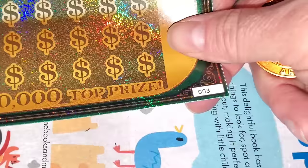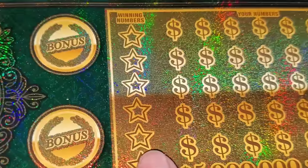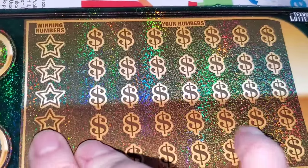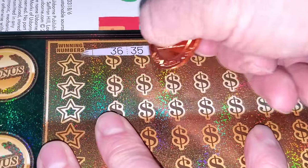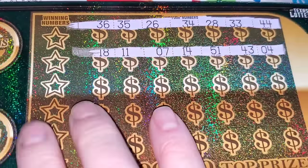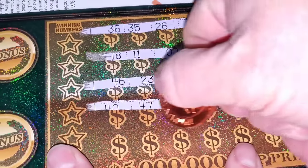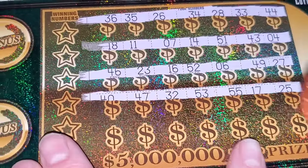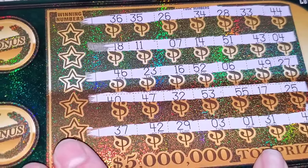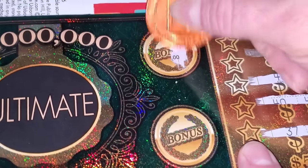Ultimate. Ticket number 3. 1 in 3.64. 2, 5, 10, or 20X. Two matching amounts of the bonus. Let's look for those multipliers. 2, 5, 10, or 20X. Nope, no multipliers. Anything in the bonus? Two matching amounts.